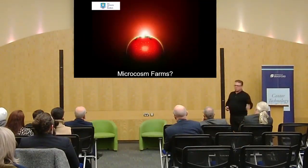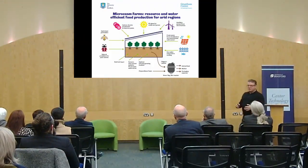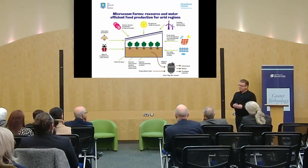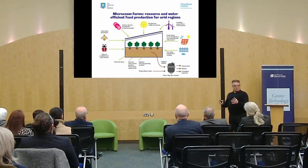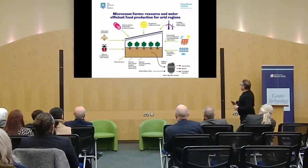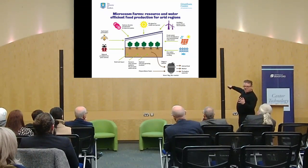So on the train on the way back, we dreamt up this microcosm farm idea where you make your own rain, okay? Because all agriculture relies on rain. And rain, to use a technical term, is solar desalinated water. So we're going to make our own rain by solar desalinating water. And then we're going to use the brine to actually provide some cooling in the greenhouse, because often in hot environments, the greenhouse is too hot, okay?